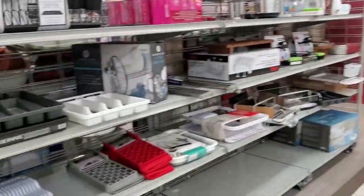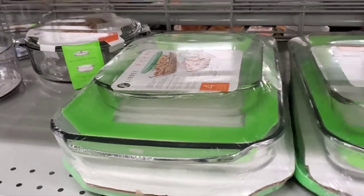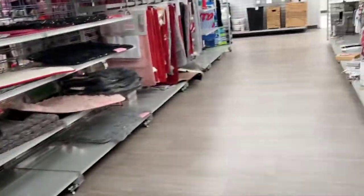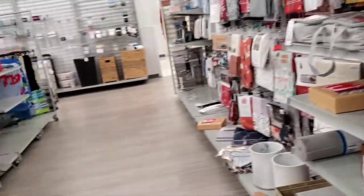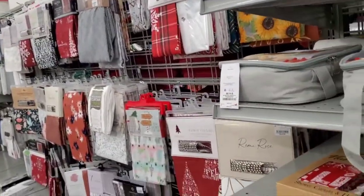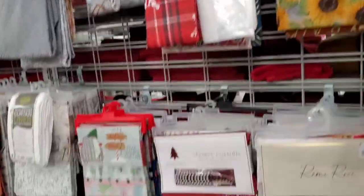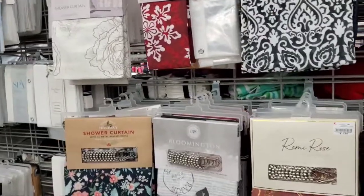Okay, look at these little balls right here. You maybe should add some of them into the kitchenware. How much are those? You know, with a real cute one with flamingos on here that I liked one time. When I left, I said, I should have got it.